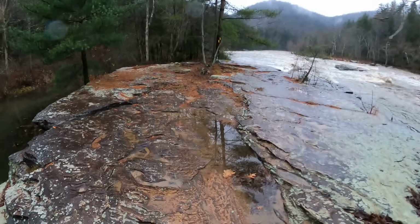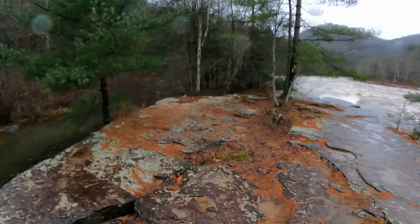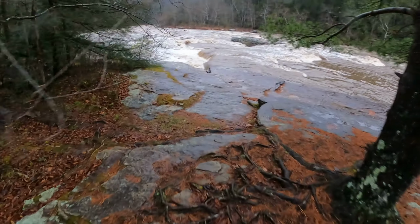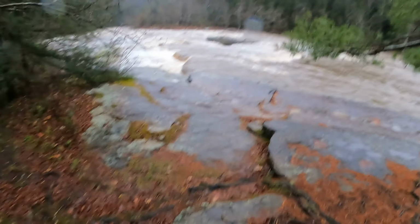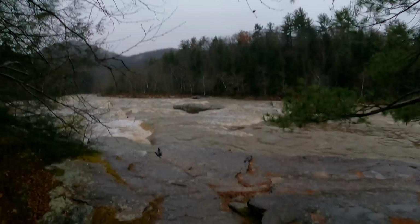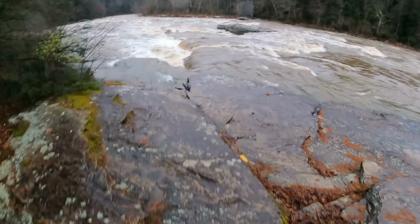All right, so we're coming up on this big fir tree here, sitting right in a crack in this plateau, Red Rock Plateau. And that crack goes right from there on out right there. That little rock mound in the middle of the river, when the river gets up to 10 feet, that's covered. It's only 6-7 feet right now.